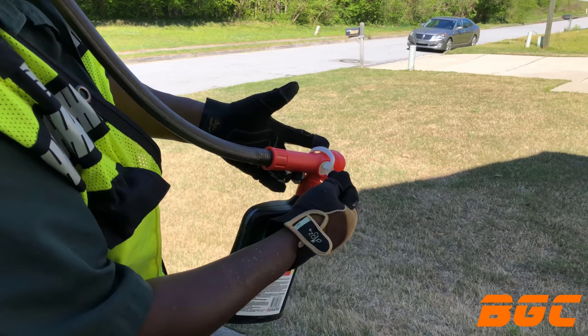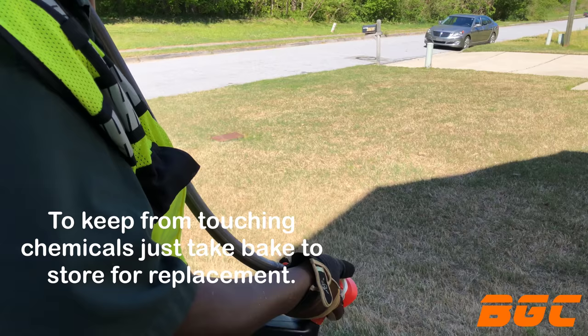But let's go ahead and start spraying this. Remember, this covers 5,100 square feet. We got about 5,000 square feet. I'm gonna use this whole bottle.